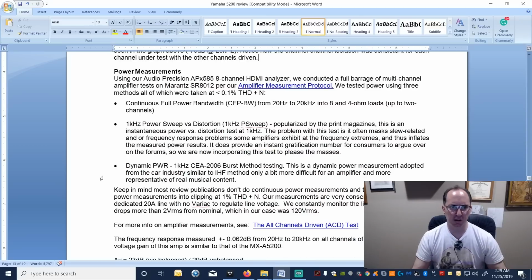So I do check continuous power with 2 channels driven at 8 ohms and 4 ohms. I check a 1 kilohertz power sweep. Those are the kind of tests you used to see the magazines do. They would always test only at 1 kilohertz.